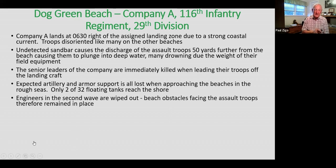And the engineers in the second wave that were supposed to come behind the landing troops and clear the beach of all beach obstacles, they were wiped out. And the beach obstacles, therefore, facing the assault forces, therefore, remained in place.